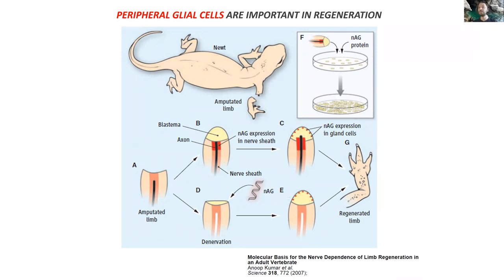And in 2007, there was an absolutely seminal paper from Anoop Kumar and Jeremy Brockes' lab, where they demonstrated that the factor that triggers the regeneration is in fact rooted in the innervation, in these nerve-associated glial cells, because these glial cells generate the protein called nAG, and this protein triggers the regenerative blastema formation and the re-initiation of the limb morphogenesis. So if within the amputated limb the nerve is removed, if there is a denervation, then there will be no regeneration unless this nAG DNA is installed in the tissue that will form the blastema. So the innervation is absolutely essential, and these axons must be covered by the Schwann cells that secrete nAG. So you see, the glial cells also play a major role in inducing regeneration in vertebrates.